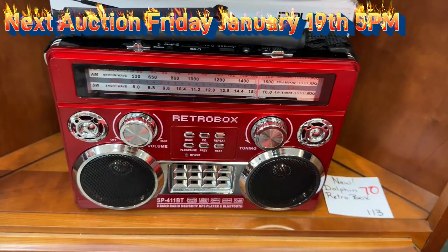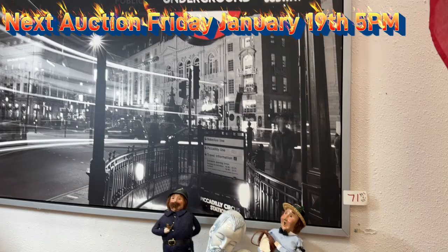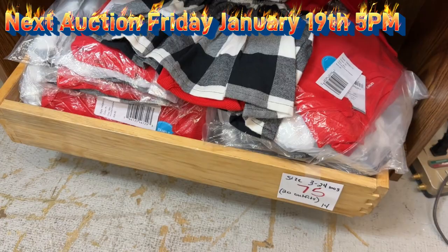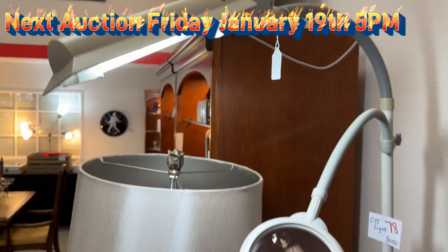We have the British London Underground huge print. That's 39 by 55 inches. Gorgeous print of the London Underground subway, the black and white with the red. Choice on blue or purple or pink Yetis. Size 10 Air Jordans. Some more baby clothes, size 3 to 24 months, 20 more outfits there. Some really cool pieces over here. We have the Hummel pieces. We have this really nice hot light. Check it out, the hot light for working on jewelry, coins, etc. It does work. We got it plugged up and working for you.